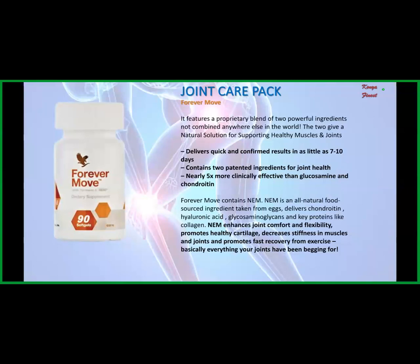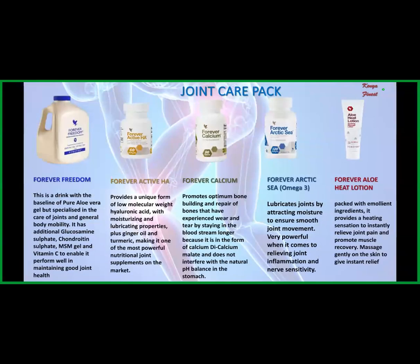All right. So anyone that has issues with their joints, when you're recommending the products, don't just recommend Forever Move, don't just recommend Forever Freedom, recommend all these products. And remember, it is important that these people know that the other way around, if they wait for these issues to get worse, they are going to spend way more money. They're going to be in way worse pain than if they start using these products now as a pack and using them together. All right.